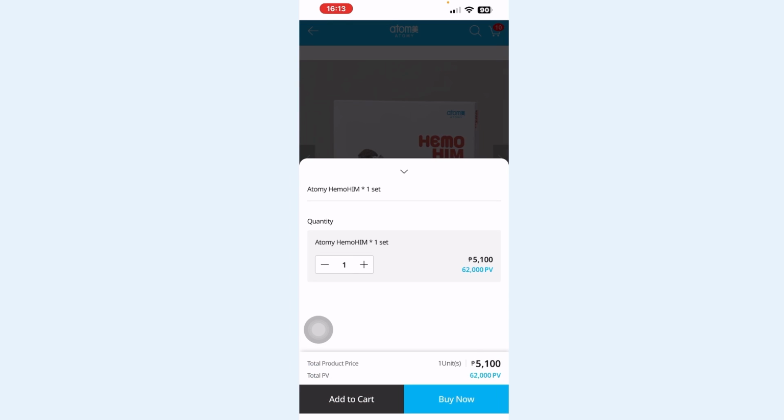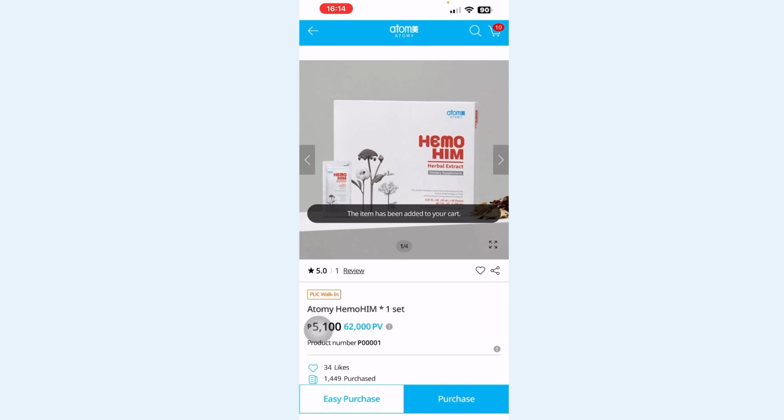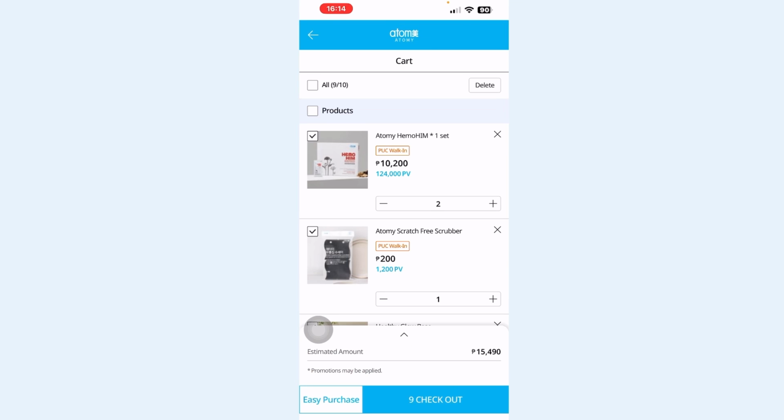When you click that, it will show the number or the quantity of items that you want. In my case, I just want one. So I will click on the lower left button that says add to cart. Okay, when I add it, it's now there in my cart. So now let's say I want to check out. On the upper right, you can see the cart. Just click that, and you will see here.